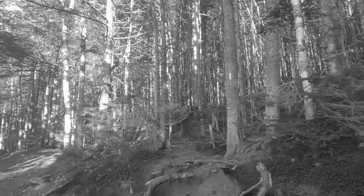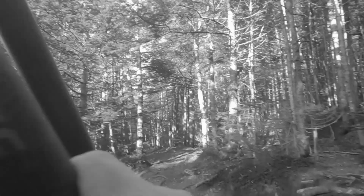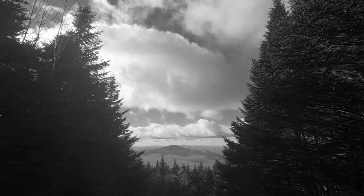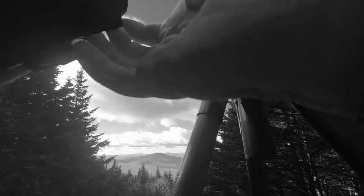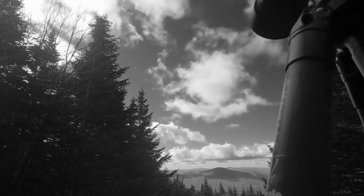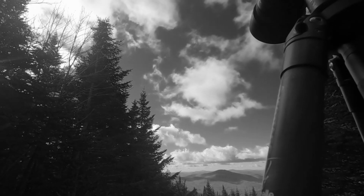While trudging up the mountain, my first photo opportunity was at this small clearing in the trees, and the actual trees in this particular location kind of act as a nice natural frame for shots of the fall color in the valley below. And this was really pumping me up as I was heading towards the summit.